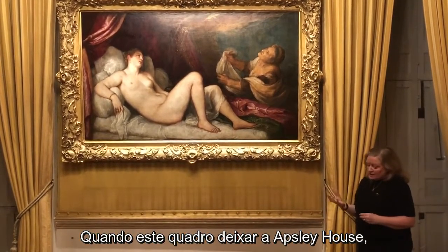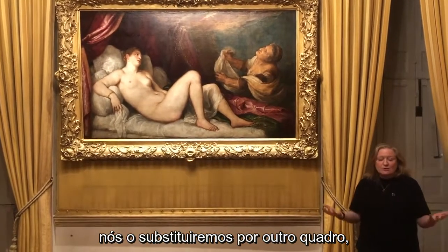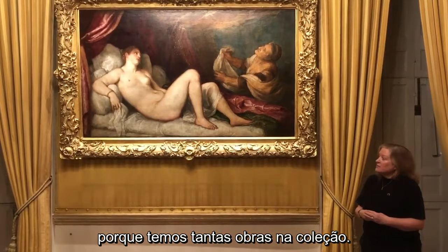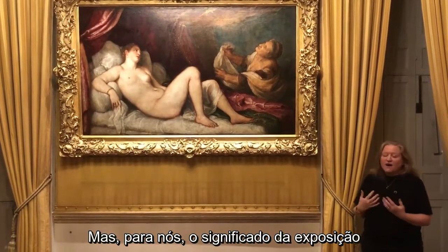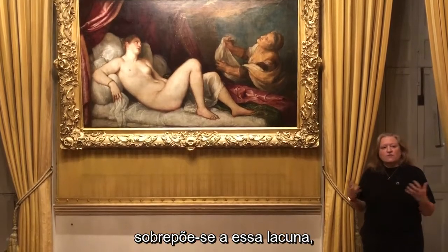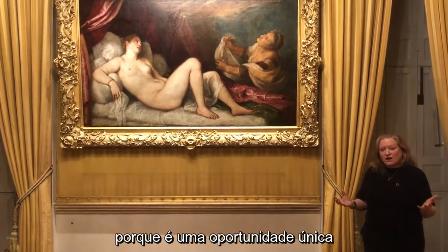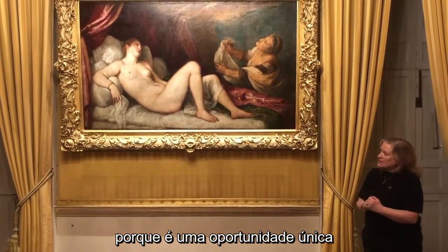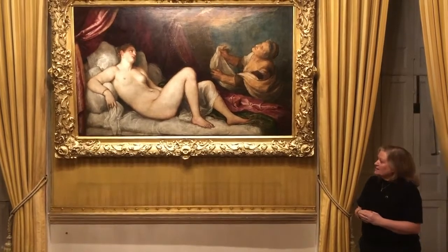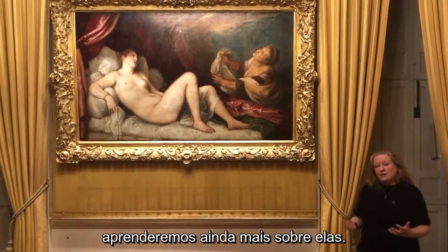And when this painting leaves Apsley House, we will be able to replace it with another painting here because we have so many paintings in the collection. But for us, the significance of the exhibition overrides us having this gap because it's a once-in-a-lifetime opportunity to see these 6 paintings together. And I think that when we see them together, we will learn even more about them.